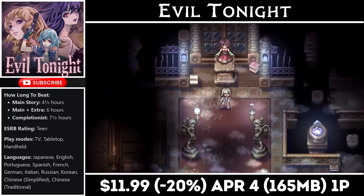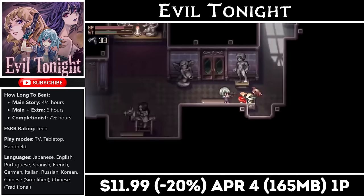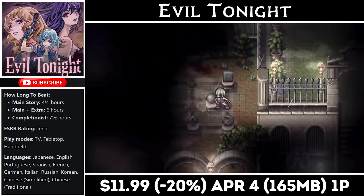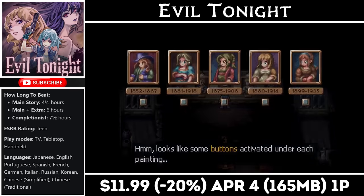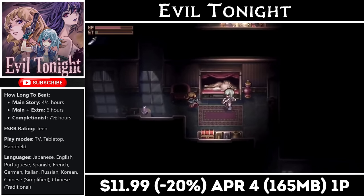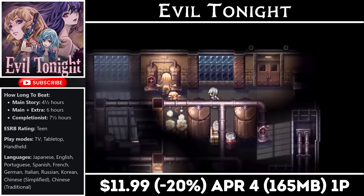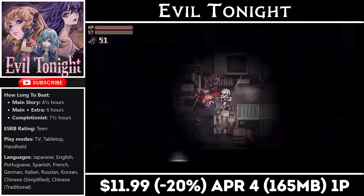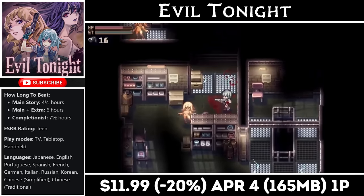On top of that, there's no map and they really don't hold your hand either, so of course if you've played other games like this one in the past, you'll likely get through it a little faster than those that are coming in fresh. It offers about 5 to 8 hours of gameplay, and the download is under 200 megabytes. Right now it's on sale at an all-time low, marked down to just $11.99. The deal ends on the 4th of next month.